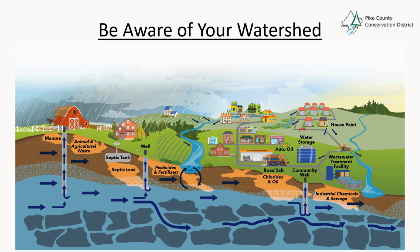So first and foremost, like this diagram shows, just being aware of things, activities that might be going on in your watershed. So things like agriculture or things like water treatment facilities, industrial areas, developed areas, those can introduce potential new sources of contamination to the groundwater that you want to just keep an eye out on. These things help you realize potential risks and give you an idea of things to look for as you're going and you're testing your water.